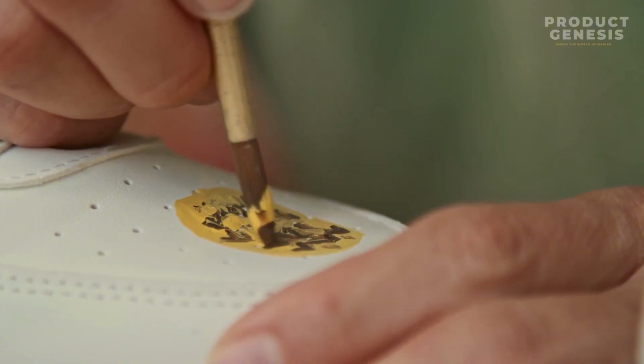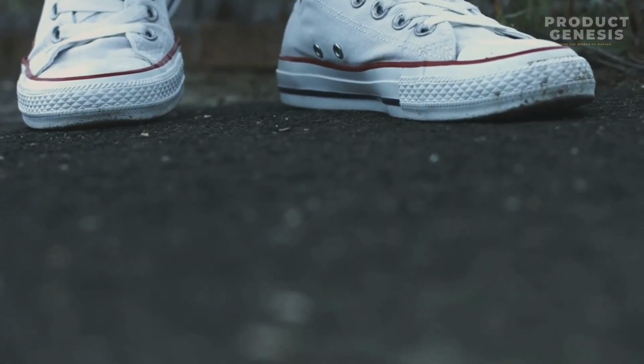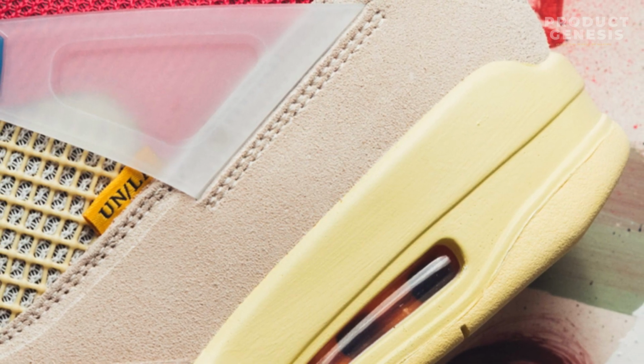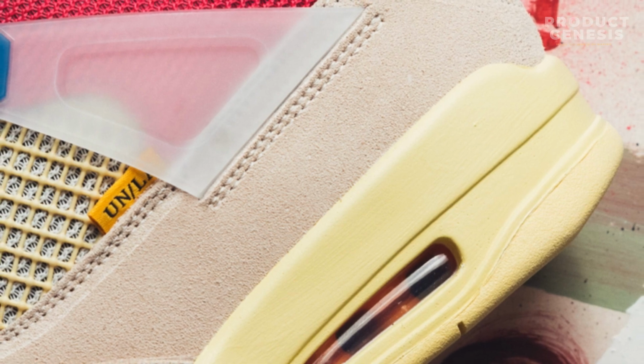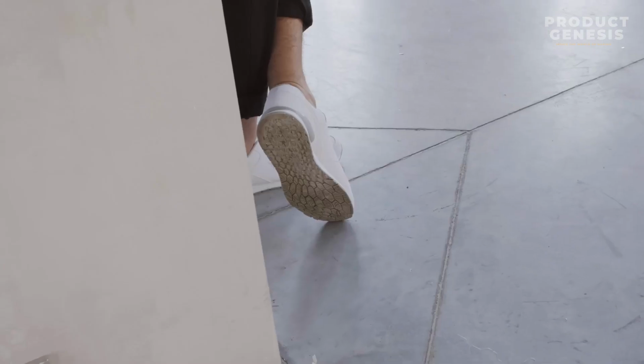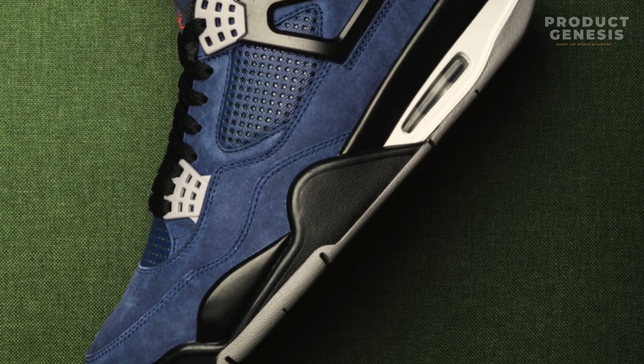Now let's talk about the sole. This is literally the foundation of the sneaker. It's what comes between your foot and the ground. The sole is usually made of three main parts: the insole, the midsole, and the outsole. The insole is the soft part your foot rests on. The outsole is the tough, grippy bottom layer. But the real hero for comfort and performance, that's often the midsole. This is where a ton of sneaker technology lives.